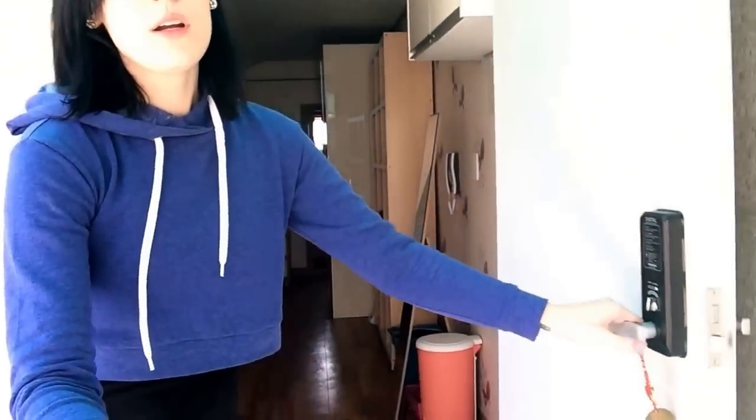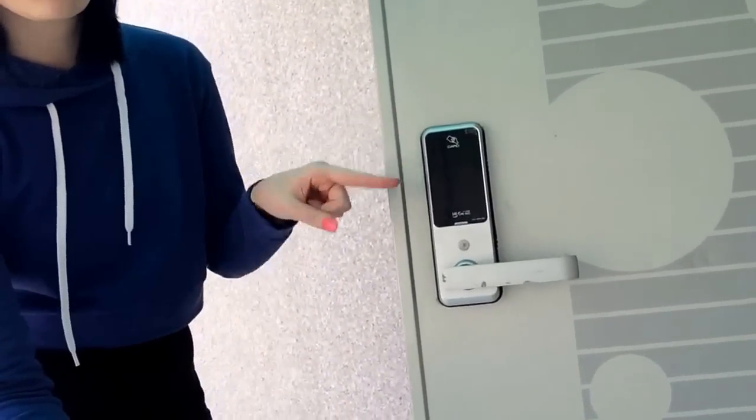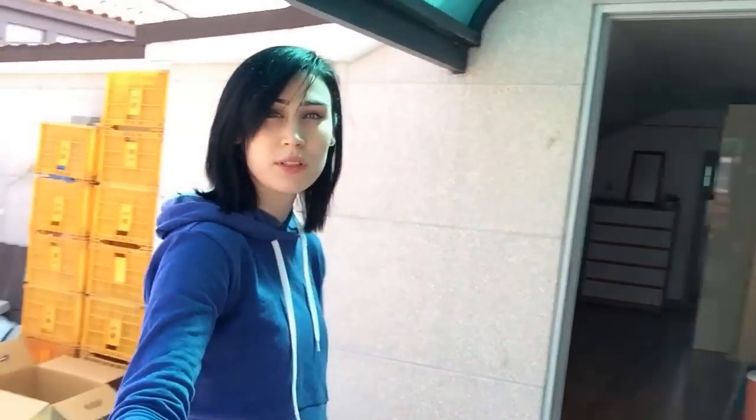So here is the door. Korean houses don't use keys. They always use a key lock. Just type in your code, and then you can get in. I usually leave the door open when the weather is warm. It's really, really nice today, so I'm just leaving the door open since the patio is pretty private. These yellow crates back here are the owner of the building. He's storing something. I don't know what it is up here. I don't want to know.